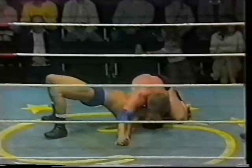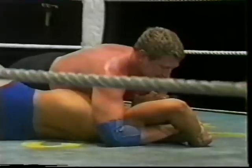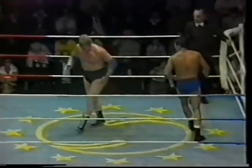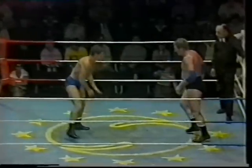Hayward races for that left leg, but again Roberts sidesteps him. Just not quite fast enough for that. Of course, Roberts is one of, if not the, fastest heavyweights in the business. Look at that double wrist lock by Roberts. Beautifully held, but Hayward held the shoulder blades down. Nicely out. Roberts realizes he missed another chance there.